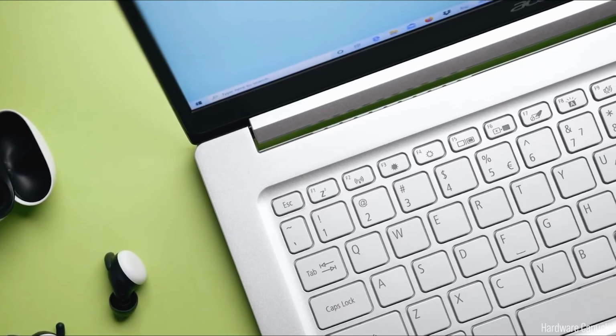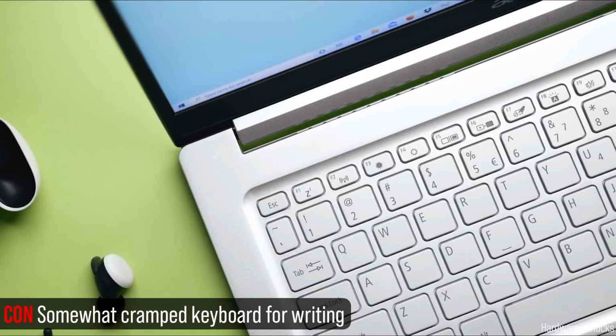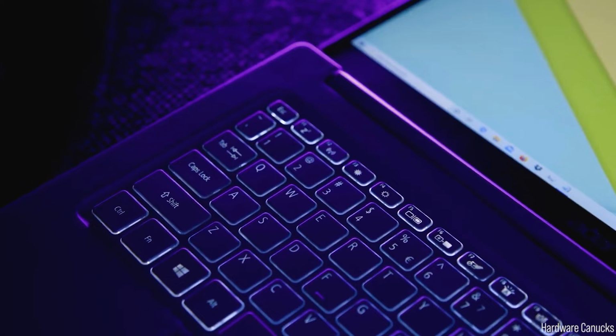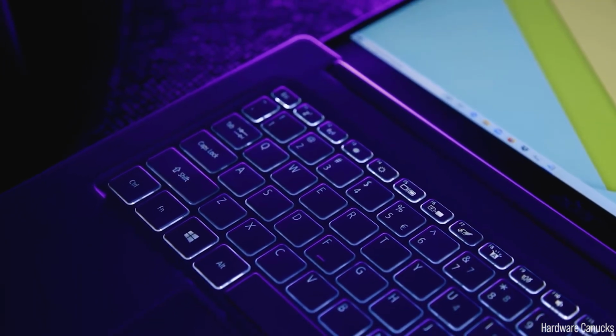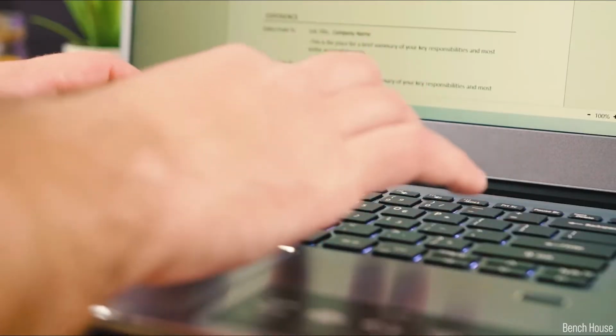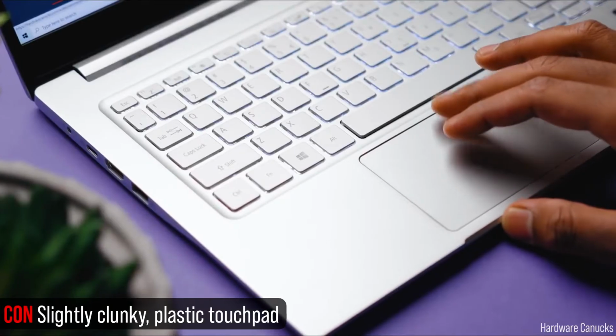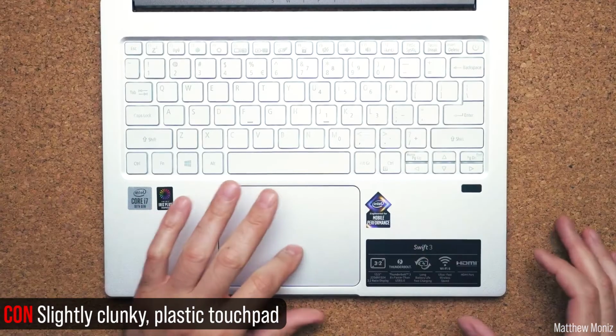But be aware that if you prefer large keyboards, working all day on the Swift 3 may feel a bit cramped. Nevertheless, its chiclet-style backlit keys are well spaced and comfortable to use. You also get a fingerprint reader and a large plastic precision touchpad that feels somewhat smooth to use with a slightly clunky click feeling.